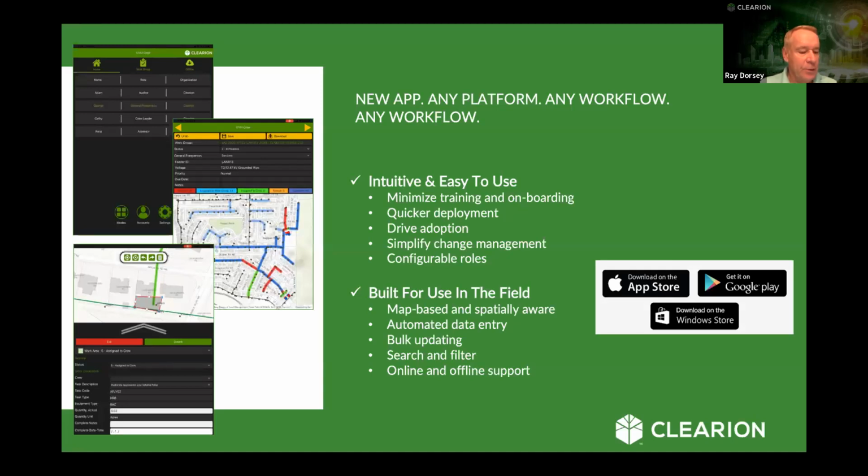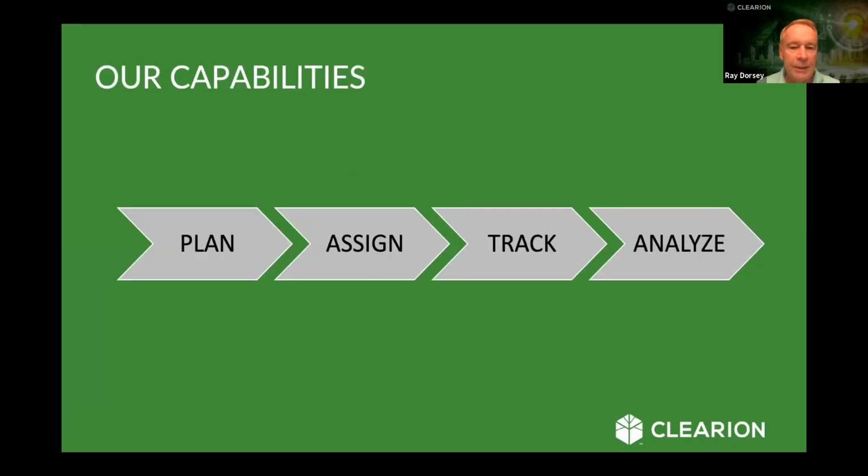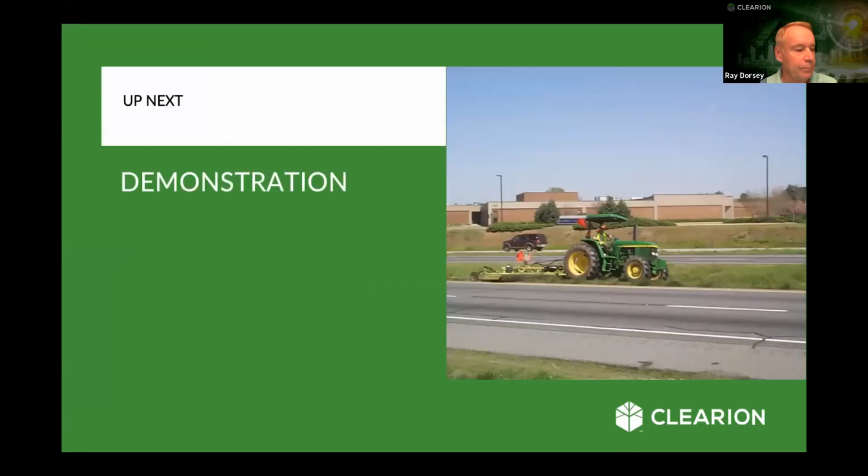Our field app for phones and tablets works on all major platforms. It supports a wide range of workflows. It can be installed in minutes. Our capabilities allow you to plan, assign, track, and analyze all from your mobile device. And now I'll turn it over to Brooks for a demonstration for vegetation management focused on mowing.